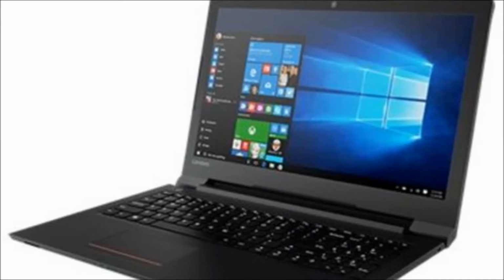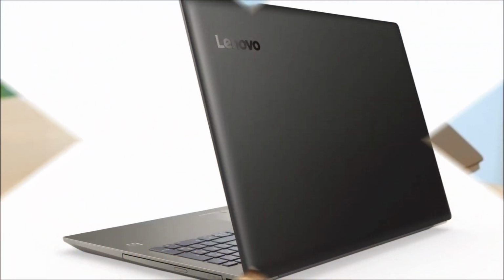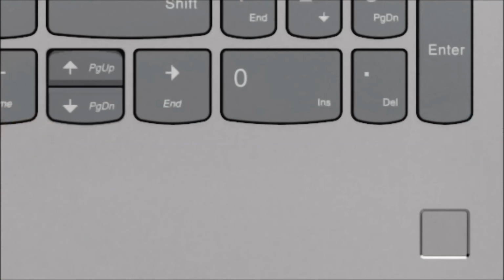The IdeaPad 520 features a redesigned chassis with angled edges and metal surfaces, for a contemporary take on classic style. Available in 3 sophisticated tone-on-tone options with a soft touch finish: iron gray, champagne gold, or bronze. We also redesigned the touchpad, for a better user experience with multi-finger gestures. Touch, click and zoom, you'll feel the difference.